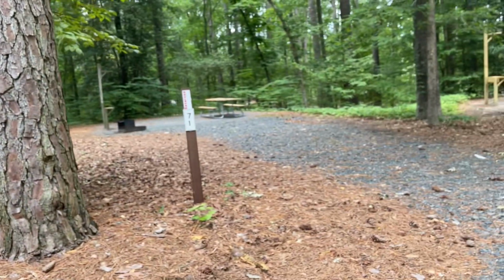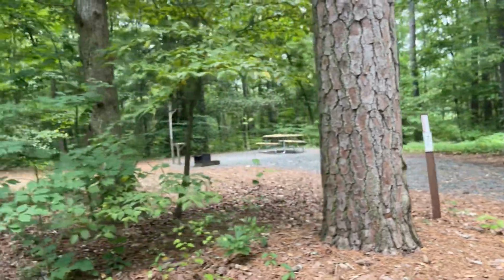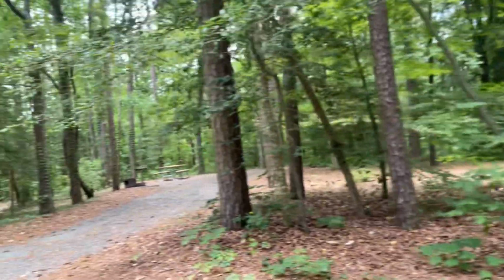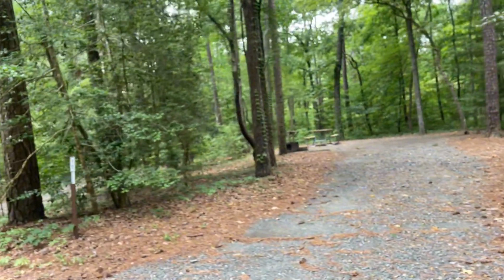This is site 71. Not quite as much space in this site as a lot of them. You might end up putting your tent over here between 71 and 70. This is site 70, slopes a little bit to the front, level on the back side.